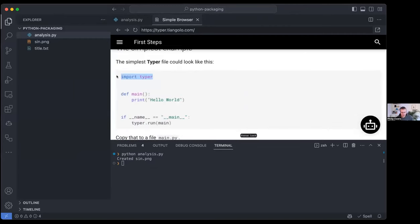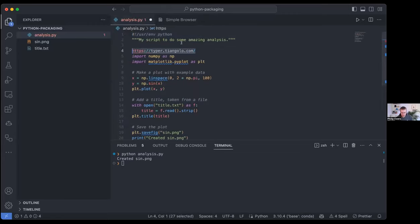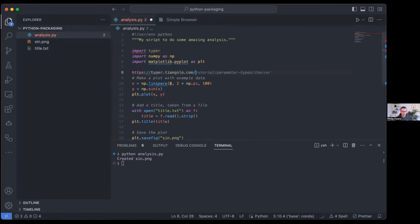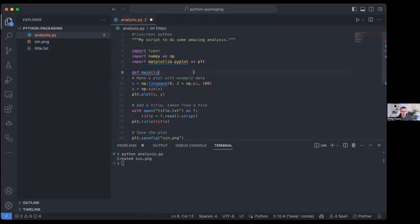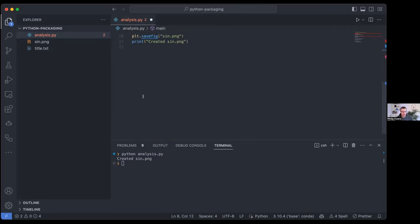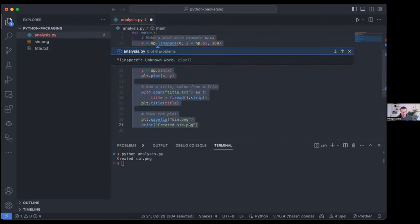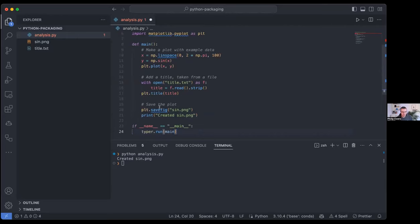And we're going to say import typer here. So go up to the top, import typer, and wrap our code in a function. I can't copy from the VS Code browser apparently. So I'm going to indent all of this code. Okay. And then I'm going to copy in that last bit from my other window, down at the bottom. So what's happening here?